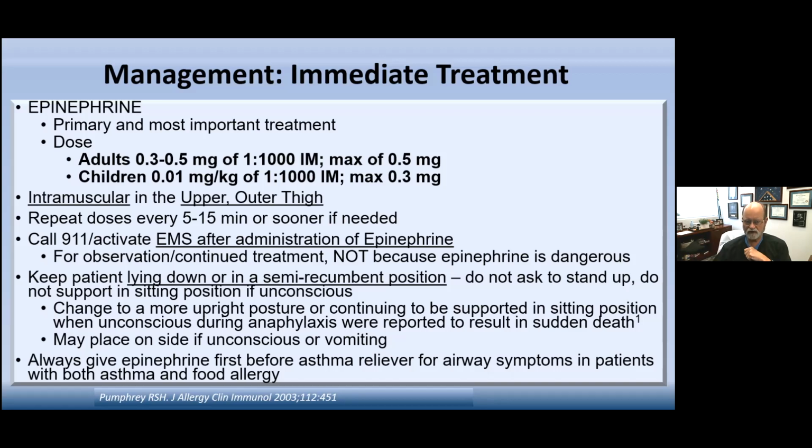That's really a very critical point. Giving it in the arm is not appropriate, even though it may be inconvenient in an open setting. It should be administered in the thigh.